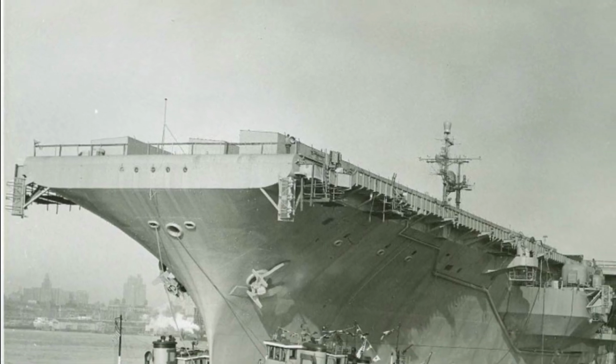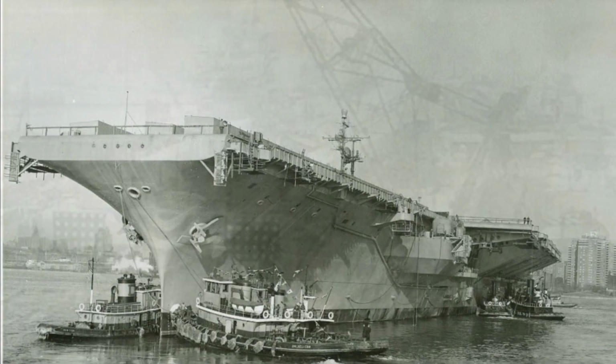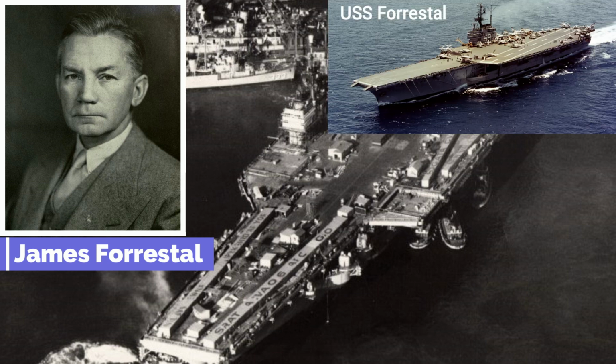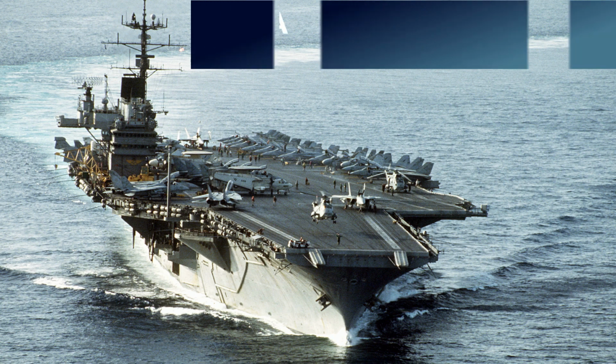In the 1950s, a new class of aircraft carriers were ordered for the United States Navy. They were to be the largest ever built, some 25% larger than the World War II period Midway class that preceded. Named after the first United States Secretary of Defense, James Forrestal, the Forrestal Class was made up of the Supercarriers Forrestal, Ranger, Independence, and Saratoga.